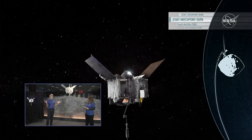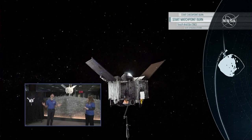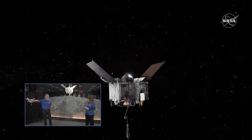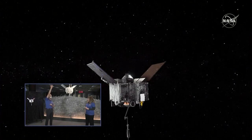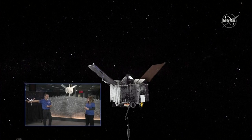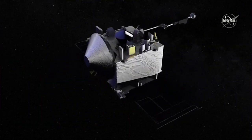There's an incredibly clever physics experiment that the team has designed here called the sample mass measurement. So what we're going to do is place the spacecraft arm out to the side of the spacecraft. When it's in sampling configuration, it's actually pointed above. For this, we point it out in the other direction, and we spin the entire spacecraft around. And we're measuring a property called the moment of inertia.